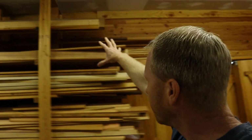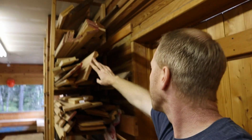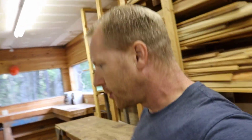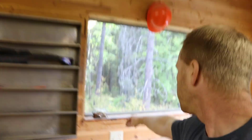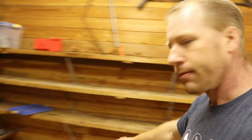They left us a lot of miscellaneous offcuts, beadboards, straight grain fir, just all kinds of miscellaneous stuff, which is cool. There's an old wood stove, but it's not so old that it doesn't have blowers in the bottom. So we might get that running someday. Nice stereo system. Looks like we've got a vise and a grinder, some miscellaneous hand tools, a bunch of hardware, stuff like that.